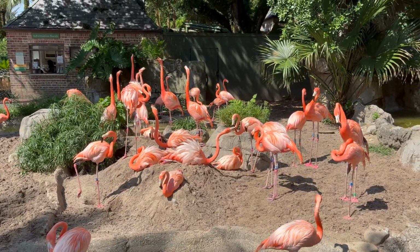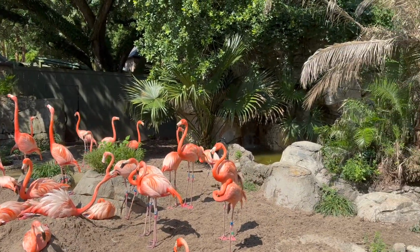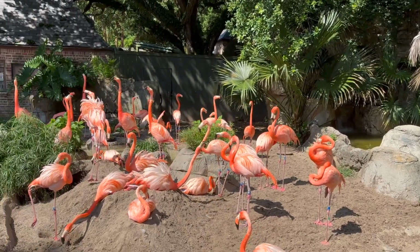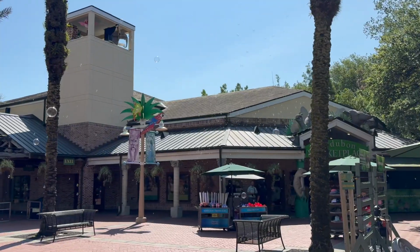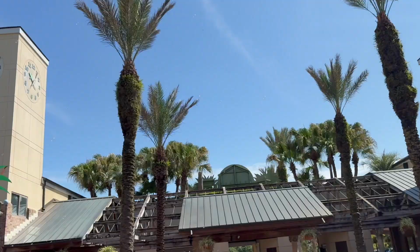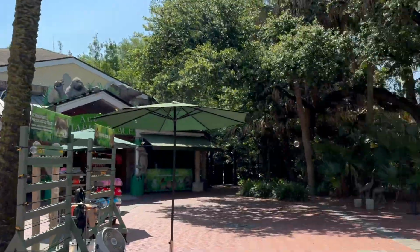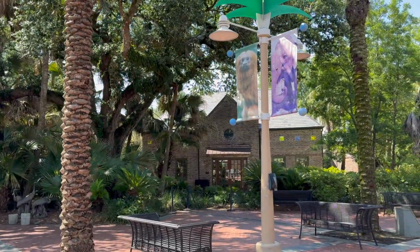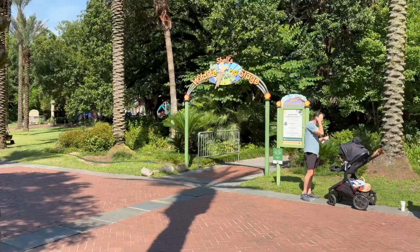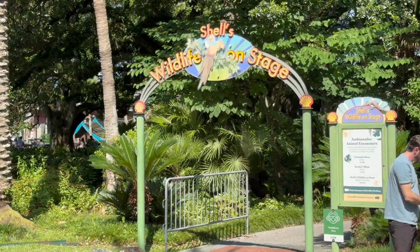Starting off our trip to the zoo with a beautiful flamingo exhibit. See that waterfall right there? That's where the flamingos like to relax. Got the Audubon Marketplace, that clock tower, another clock tower, even the cafe, and even that abandoned Earth Lab building. You got the Shell's Wildlife on Stage entrance right here.